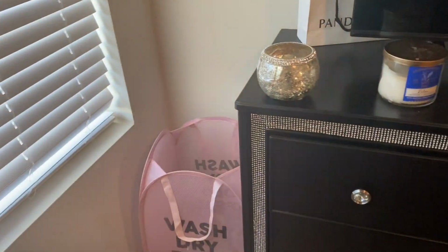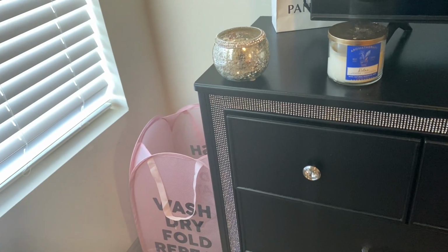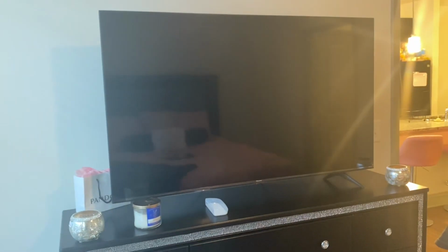And then when you go this way, you have this dirty clothes hamper. I got this from Victoria's Secret. You know, when you spend a certain amount of money, then they give you something each time you go. I think it's like each month or something. And then I have my TV. This one came from Walmart, I think. This is either the one from Walmart or Best Buy, I cannot remember.